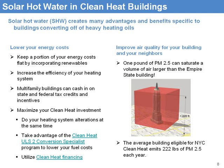So solar hot water, or solar thermal, has 2 main advantages for a building that's burning heavy oil. First of all, and probably most importantly to everybody on the phone, it can help you lower your energy costs. This will keep a portion of your energy costs flat because you're incorporating renewables. Solar doesn't change price year to year like oil does, and this will help you better understand and keep some of your energy costs flat year to year.